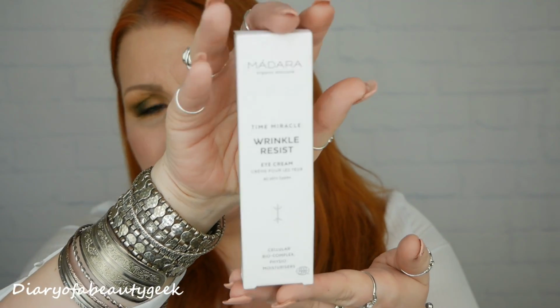So that's what the outer packaging looks like. I've got to be careful with the type of eye creams I use because I have been using a vitamin C one, which is amazing, but I've noticed that it's lightened a little bit of this area here, so when I'm doing my bronzer I have to bring it up a little bit to blend it in. I'm sure it's the eye cream because that's the only thing I can think that I've used, which is a pain, but never mind. So I've never tried this one.